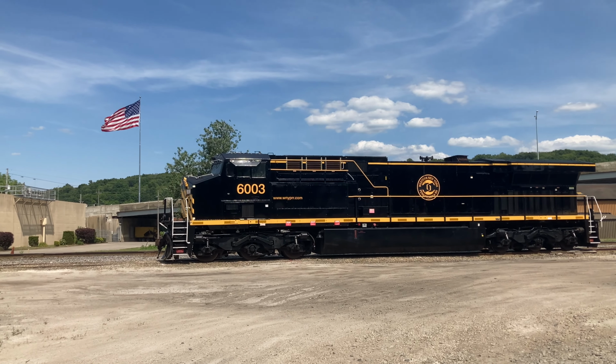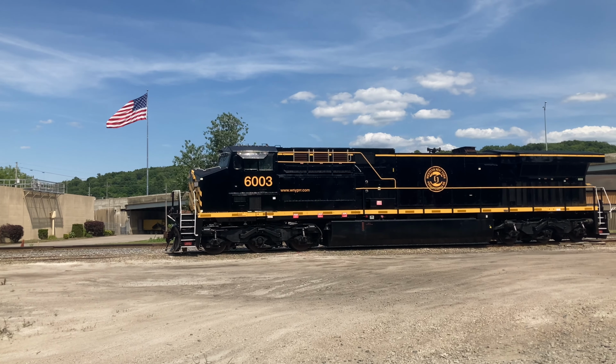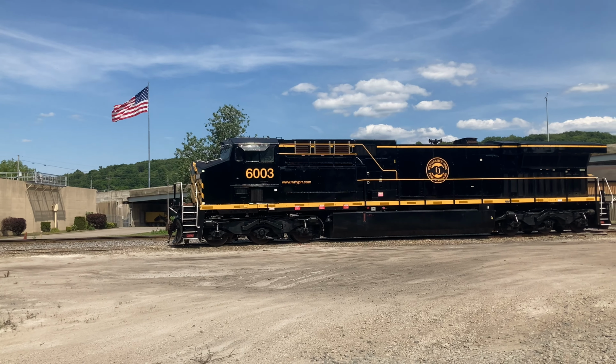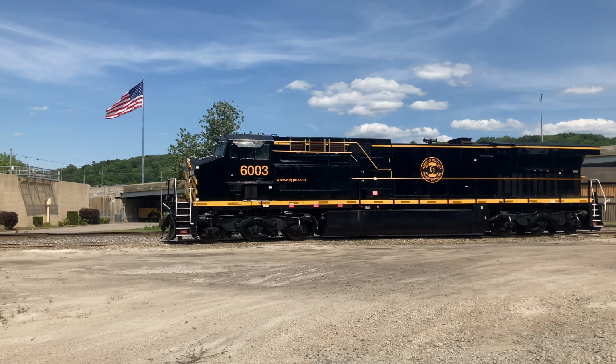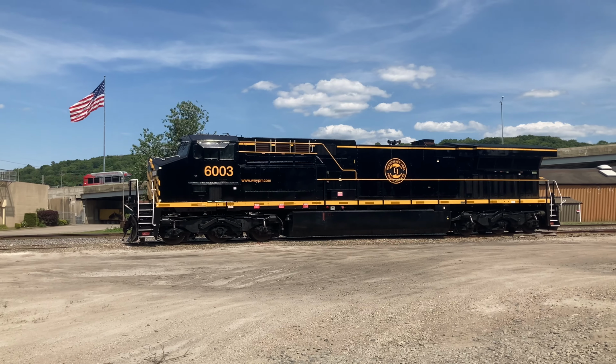This is its second coming to this town, after the French Creek Valley Railroad Historical Society announced its grand opening tomorrow and Sunday, July 16th and 17th, 2022. The WNYP has generously brought this unit down to have on display for the grand opening.